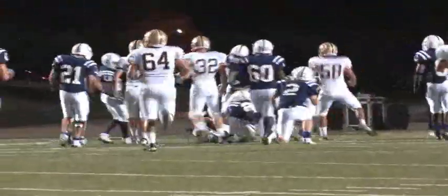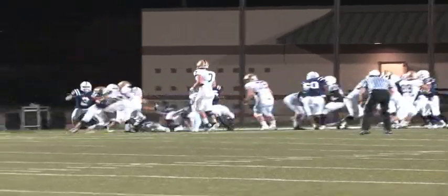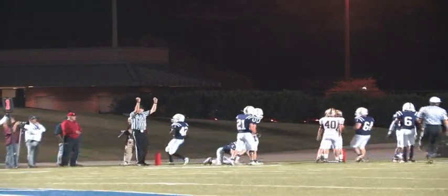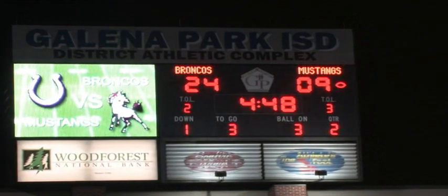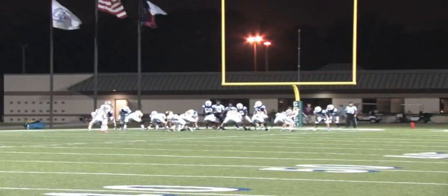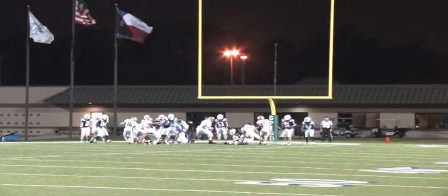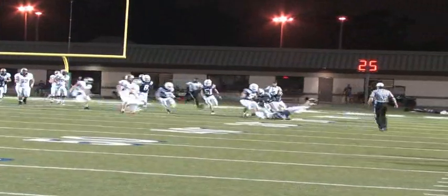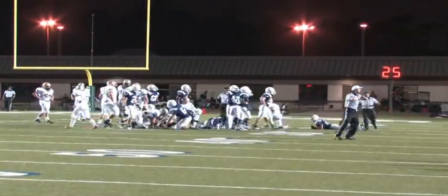Desmond Richard breaks through. Two plays later, the quarterback hands off to Desmond Richard, who runs outside, breaks two tackles, and crosses the goal line. The Mustangs score a touchdown and narrow the score to 9-24. The extra point is blocked by the Broncos. The score remains Broncos 24, Mustangs 9.